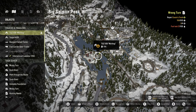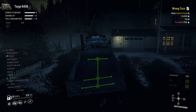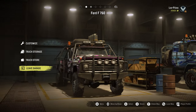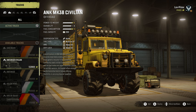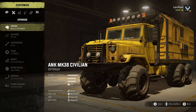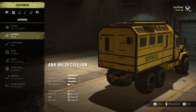It's still leaking, right? Okay. How much is 150? Oh, that's a lot. That really is a lot. Okay, let's switch to the... can get him back. Now. I don't know. What does he have on the back there? Can we see that somewhere? And body add-on. 800 repair parts. So that's our boy.